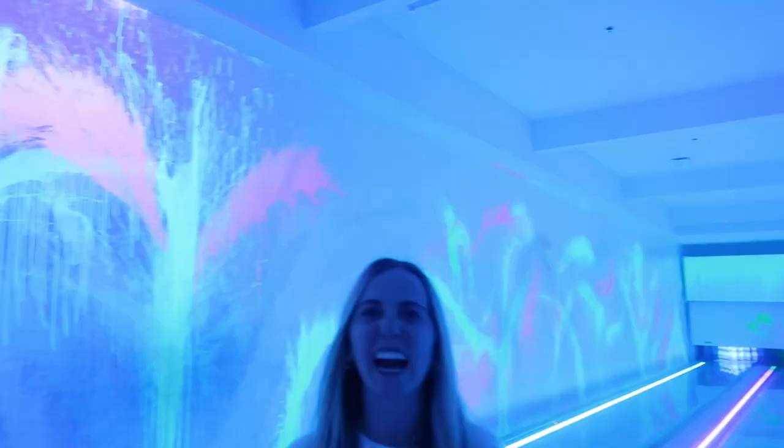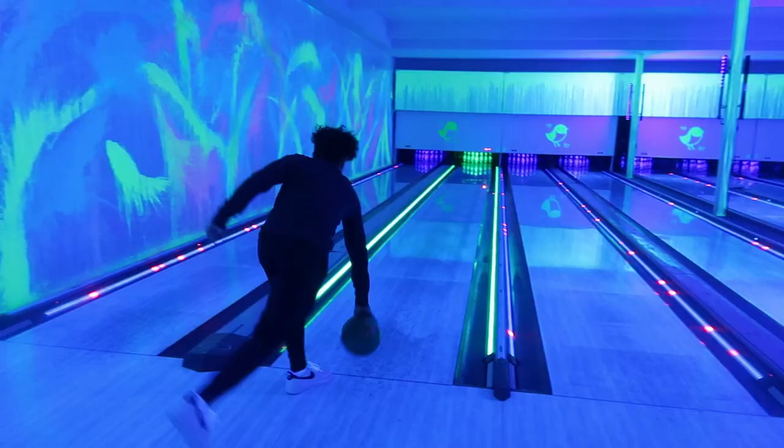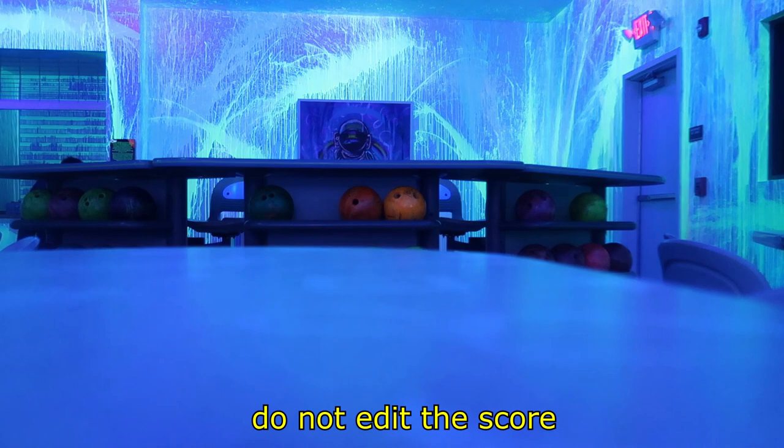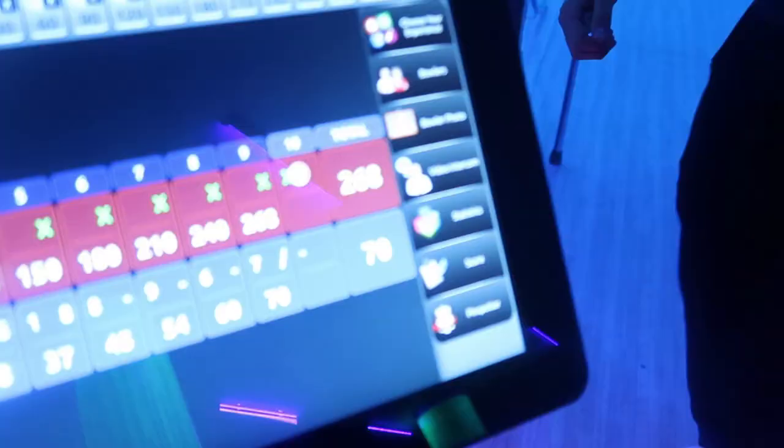She freaking sucks. Update, this is what the score is looking like. Ryan's up right now. Yeah, that's what they all say. Do not edit the score. I see what you're doing. Oh my god, look at this. His friend is working, and he got his friend to change the score and his name. Just so you know, he had 68 before, and I have 70 now.